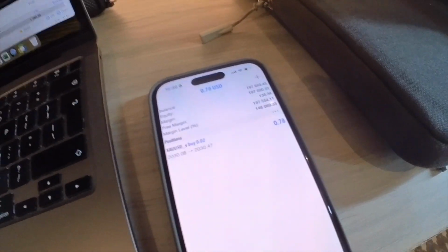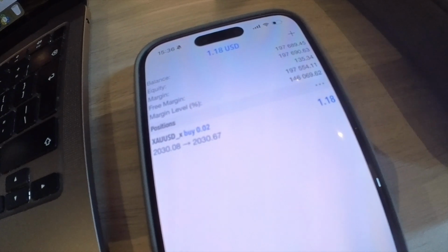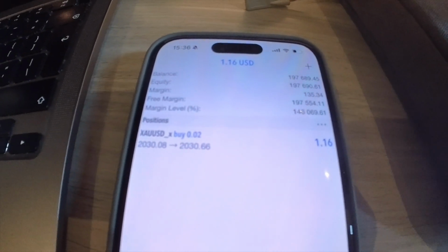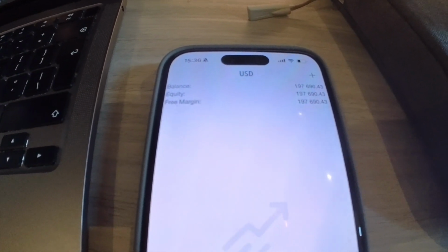So this is the TFT account. I opened the trade and then I'm going to close it right now if it executes. So I've just closed it here. It's still running here. And I don't know, it's like a 10-14 second delay. So there's definitely ongoing issues with MT5.